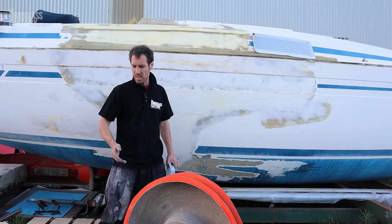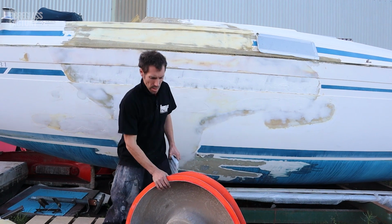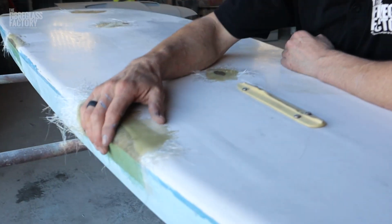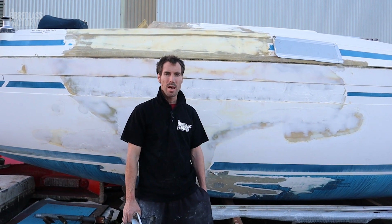You could make parts for your street car, for your race car, for your truck. It doesn't matter what it is. It's something you can build out of fiberglass. It is the creative person's dream, having fiberglass. I'll never run out of things to make.